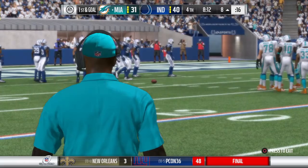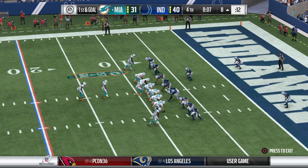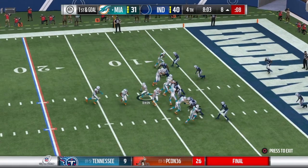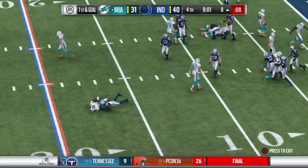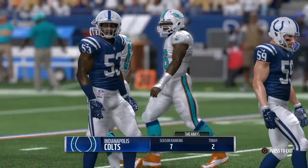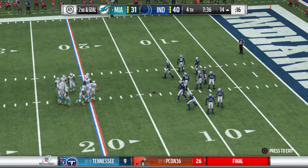And the next snap coming inside the red zone here. They come out here in the eye. Now they'll run it on the toss. And they'll go backwards here, losing yardage to the 14. So a loss of 5, and it'll be second down.